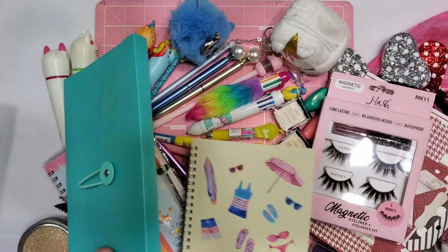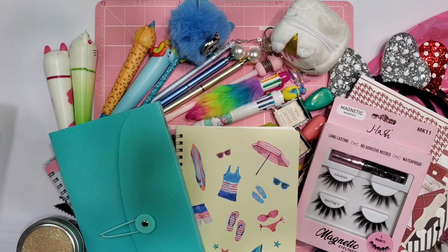Oh, Claudia, thank you so much. I super appreciate all of this. I love it. Now I have to organize it. Thank you so much for thinking about me and sending me all these amazing goodies.